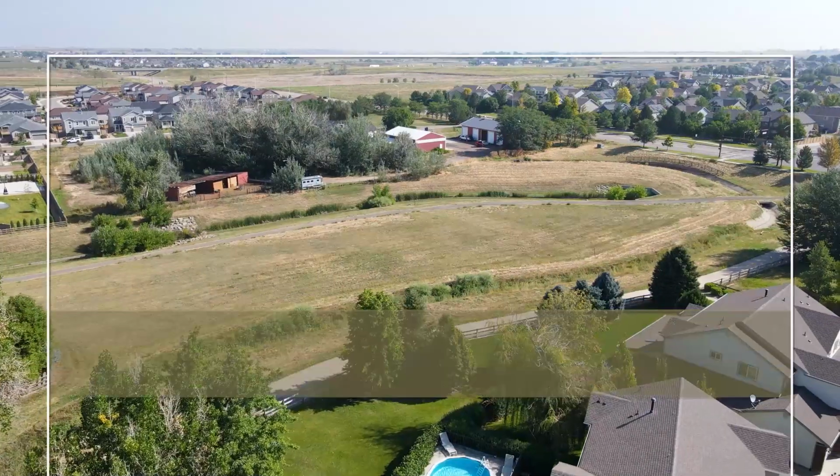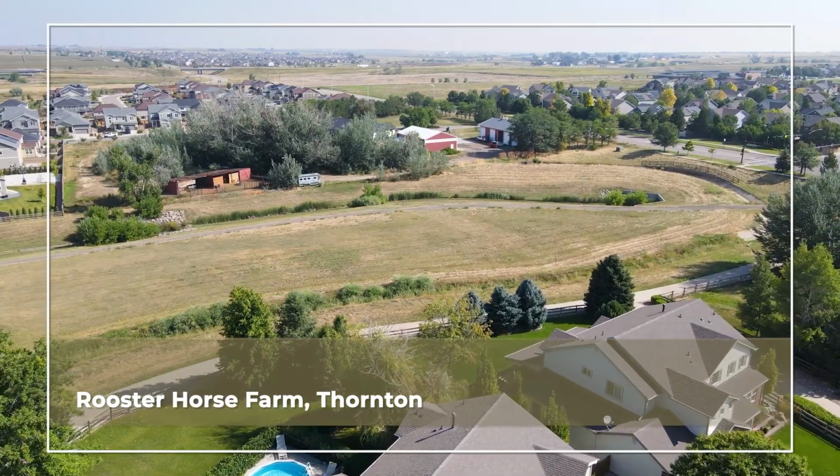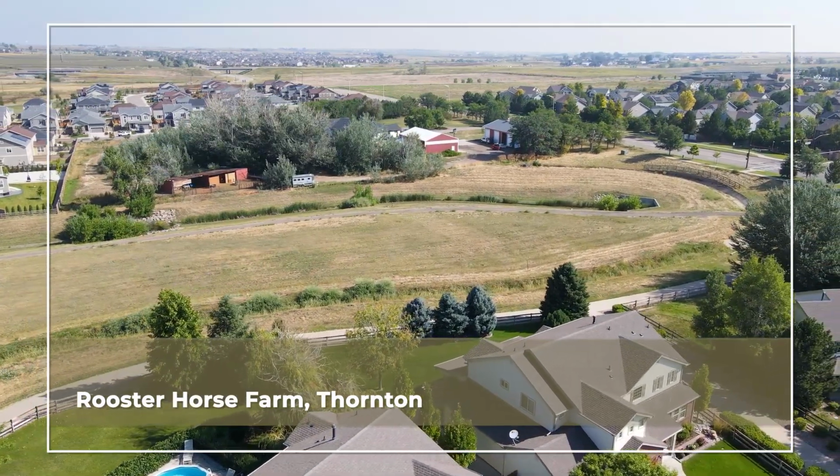Is that a rooster? Oh yeah, we do have a farm right here. I almost tweaked my neck. We live right here, and I've never heard a rooster. I didn't actually know there was a horse right there either. Oh, look at that horse. And we walk this trail all the time.